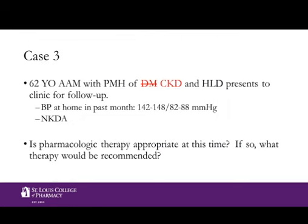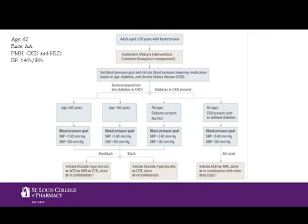For case number 3, again, this is the exact same patient except I replaced diabetes with chronic kidney disease. And if we look at the algorithm here, we can see all the way over to the right is where we're going to go with this patient. So regardless of age, all patients with CKD have a blood pressure goal of less than 140/90. And regardless of race, all patients with CKD should be initiated on an ACE inhibitor or ARB at some point. So again, based on the expert opinion, this might depend on the presence of proteinuria, whether or not we start with a calcium channel blocker and then add an ACE inhibitor, or if we start with an ACE inhibitor or ARB up front.